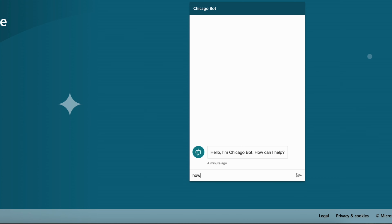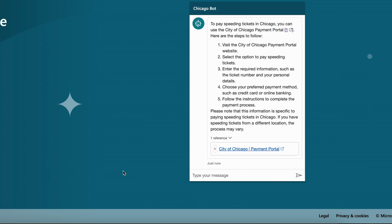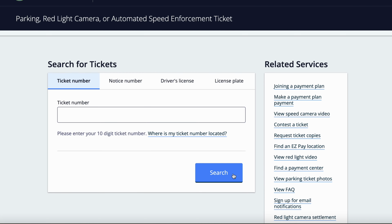So assume that Chicago.gov, the website, has a bot like this. Call it a bot, virtual agent, whatever. I will ask this question to the bot, and within a few seconds, it not only gives me a response, but it also tells me where I need to go to make an online payment. And perhaps if I cannot make an online payment, I can go to these other locations that accept payments for different types of tickets, etc.